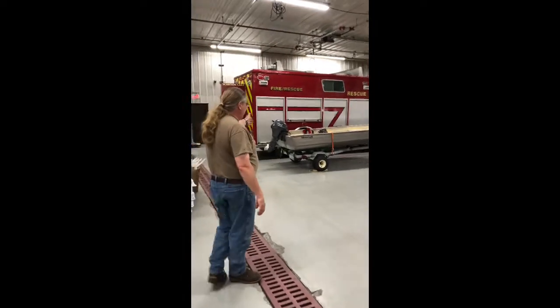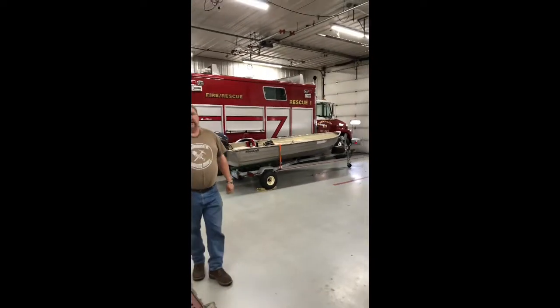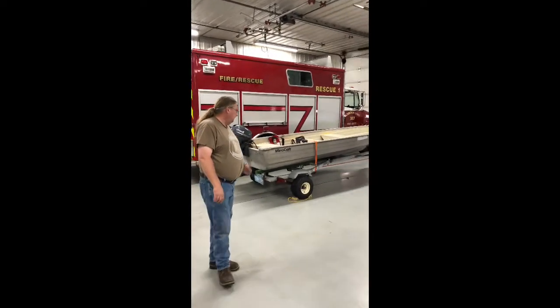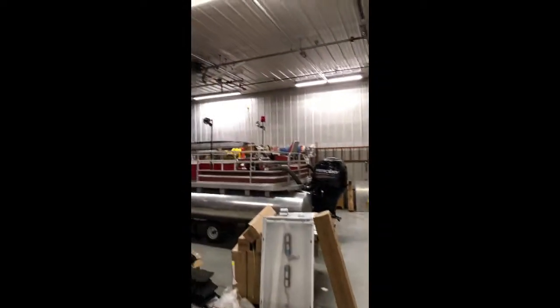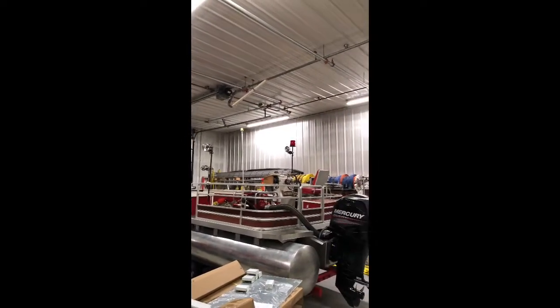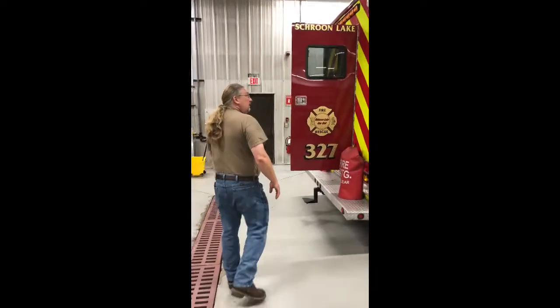Next, we have a little fireboat. This is if we have flooding or something and we need to get people out of their house quickly. We can use that in low water, and it works very well. Over on this side, 326, this is our pontoon boat, fireboat that we would take out for boat fires and things out on the lake. There's a pump and everything on it.